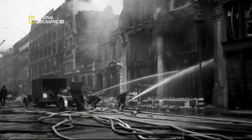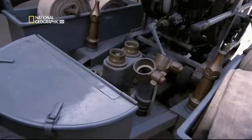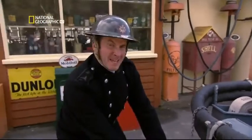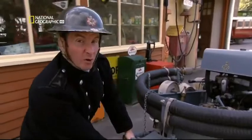By the start of the Blitz, the AFS were equipped with more than 20,000 pumps. But what remained in short supply was a means of getting the pumps to the fires. In the middle of the night, in a blackout, and often with bombs still falling all around you.